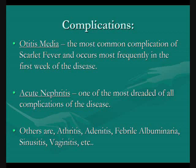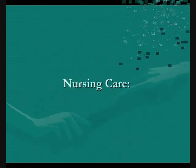Next is acute nephritis. It is one of the most dreaded of all complications of this disease. Its onset is usually indicated by vomiting and a rise in temperature. Others are arthritis, adenitis, febrile albuminuria, sinusitis, vaginitis, and so on.